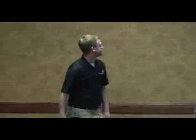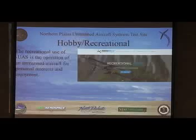The recreational use of small UAS is the operation of unmanned aircraft for personal interest and enjoyment. That's an important qualifier there. It really comes down to the intent. What differentiates a hobby operator versus a non-hobby operator.